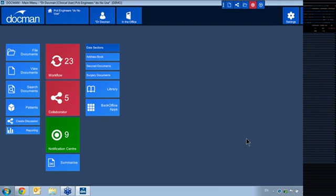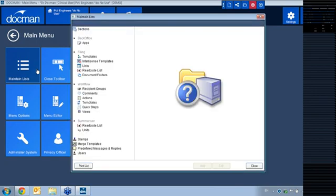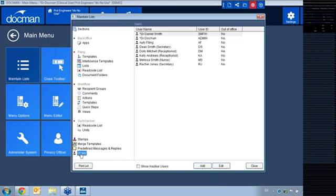So, first thing you need to do is set up your privacy officers, and I'll show you how the notifications work. Again, go to your settings option, go into maintain lists, and the first thing to probably do is give people the permission to look at privacy officers. So yourselves if you're practice managers, or maybe others if you want them to manage who is a privacy officer and who isn't a privacy officer.